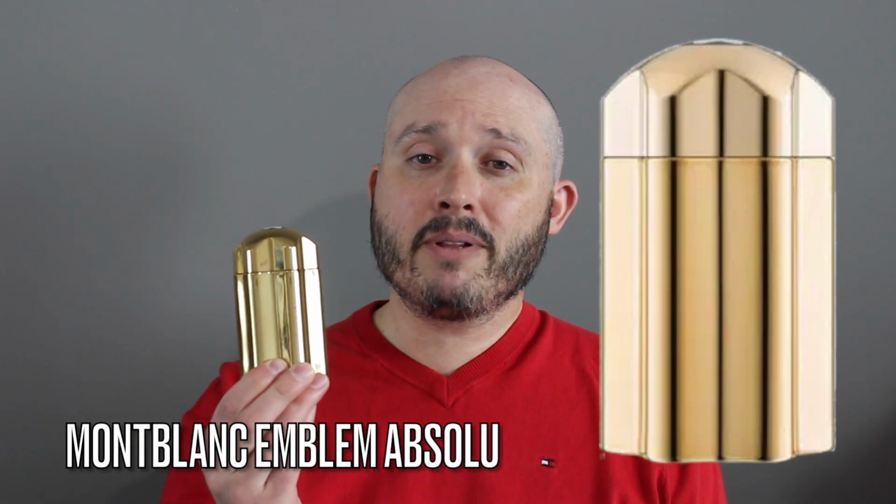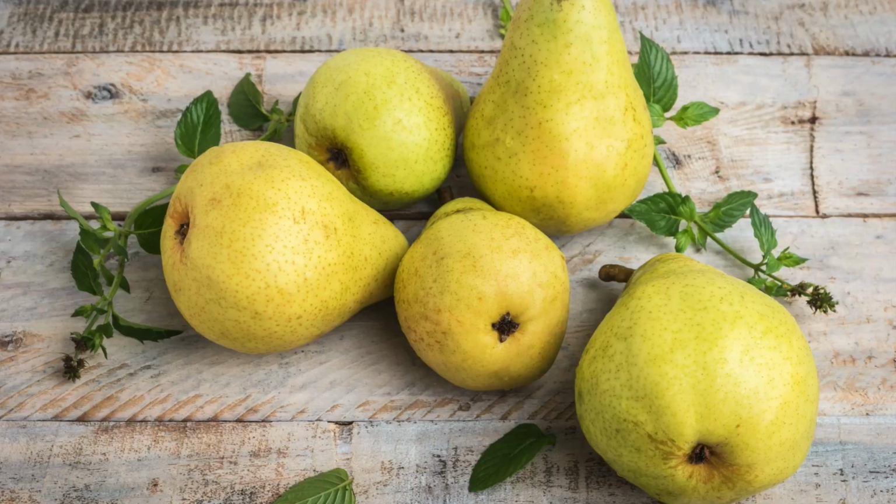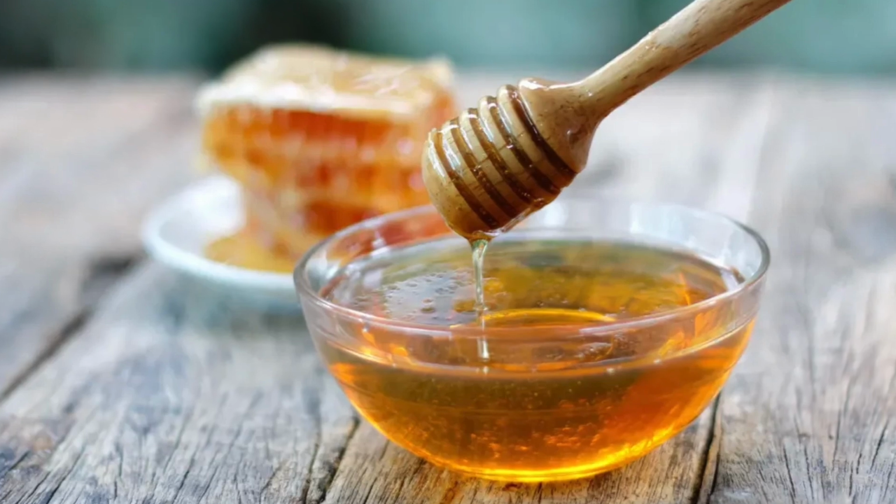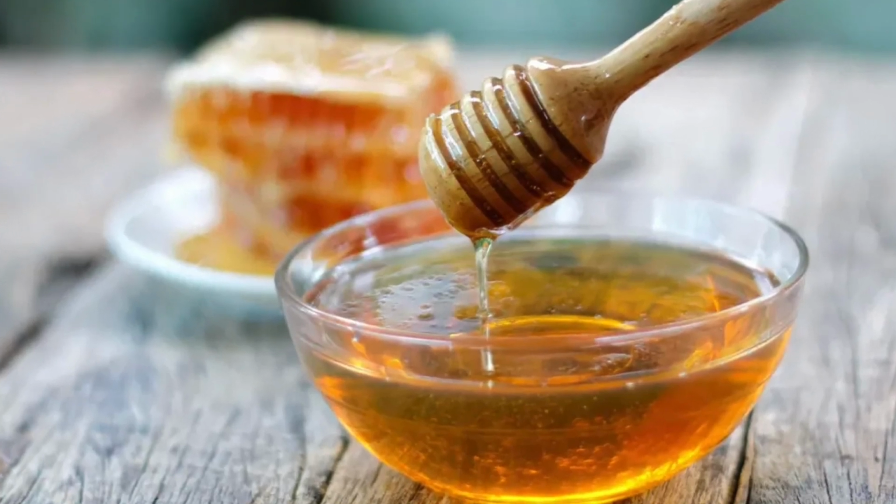Fragrance number 7, ooh, this one is actually one of my favorites from this list. Montblanc Emblem Absolu. If you have smelled Boss Bottled, then you already have an idea as to what this one smells like. But with Boss Bottled, it has apple. This doesn't have apple. It might, but it has fruity notes as listed. It also has pear, but what makes it a little bit different is going to be that honey. The honey in this is actually quite silky, smooth, it's nice.